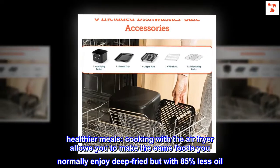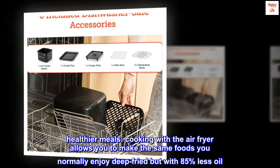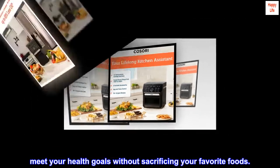Healthier meals. Cooking with the air fryer allows you to make the same foods you normally enjoy deep fried but with 85% less oil. Meet your health goals without sacrificing your favorite foods.